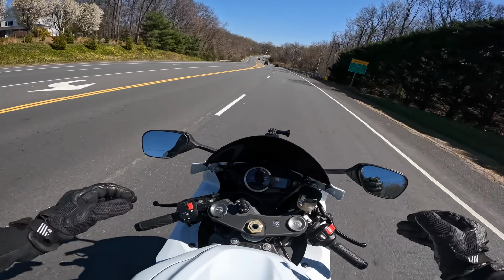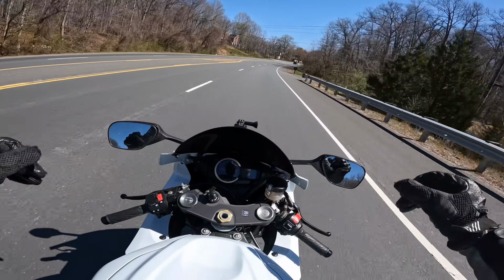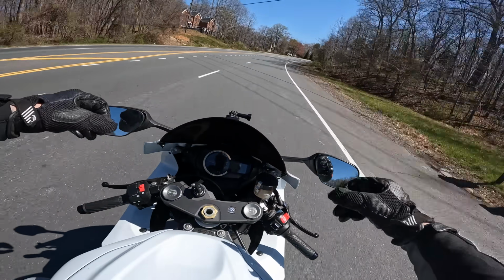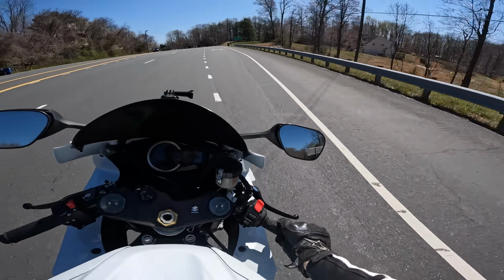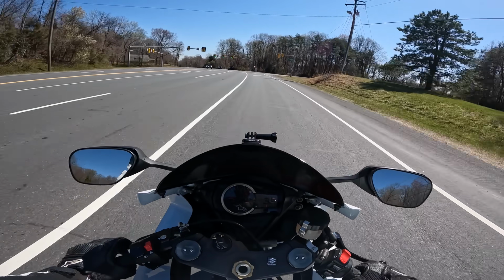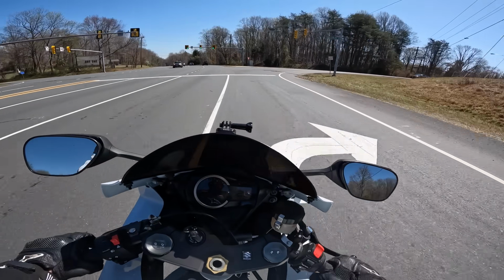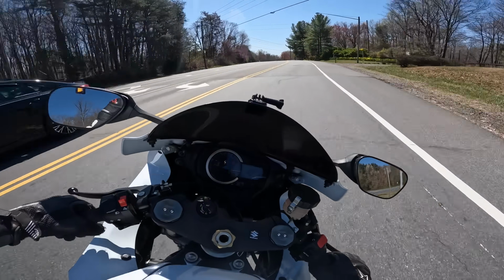So little shakes and stuff like that are normal at high speeds. But if you're noticing a lot of movement in your steering like this or like this, replace the steering damper. That's a huge deal. My other bike is older, so that's an upgrade I'm going to do to it. The steering damper works, however, it doesn't work as good as this one, because this one is a lot newer and it's a brand name one.